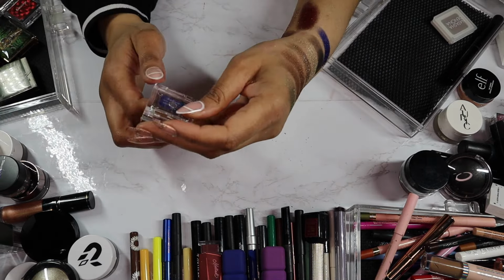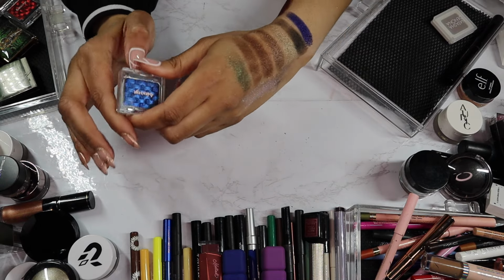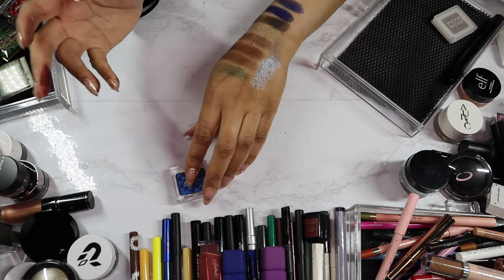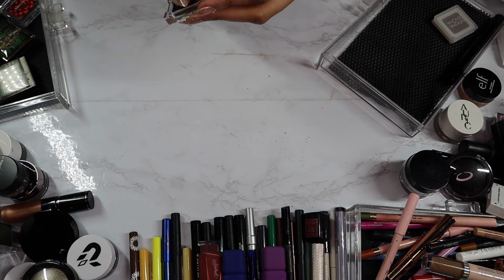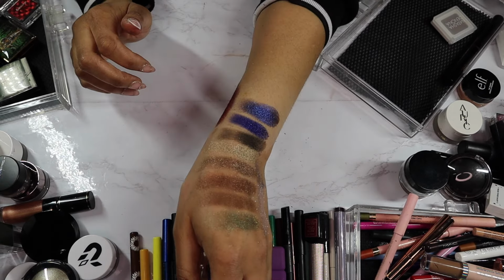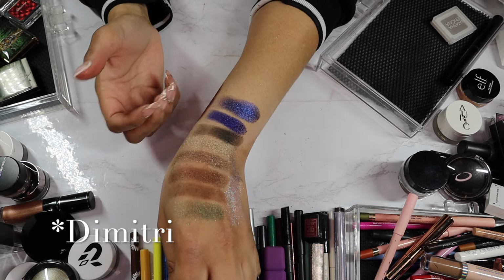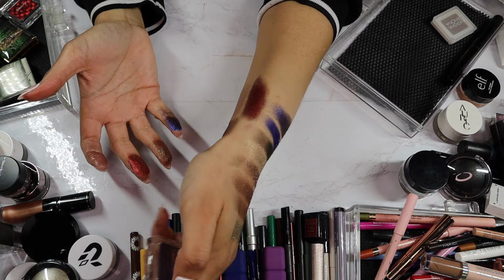And then I have, which one is this? Dimitri. This one is pretty, but it doesn't have much of a shift to it. It's kind of like a purple shift, but I'll show you next to the Pat McGrath, because the Pat McGrath is a very similar tone. I mean, look at that. The Pat is kicking Lyon's butt. Is it not? Am I going to get rid of Lyon? I don't know.